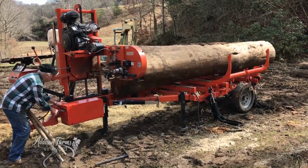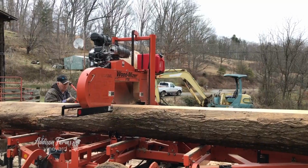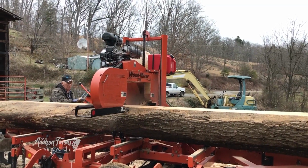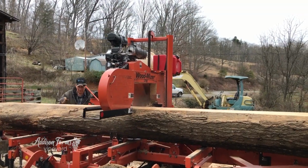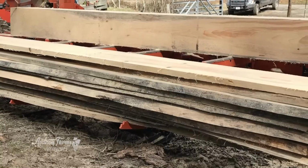The first 2 logs we cut from that tree were each 16 feet. The next 2 were 14 feet, 1 12-foot, 2 10-foot, and 1 8-foot log. The most basal log made a blank 20 inches square. It gave us 50 2x4s.